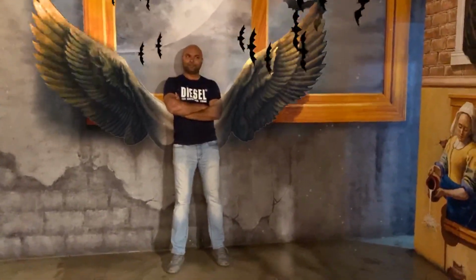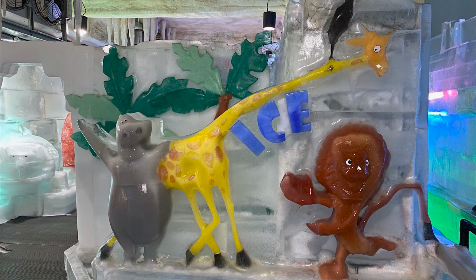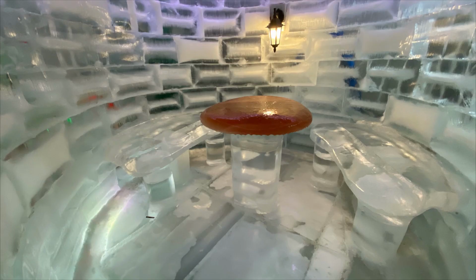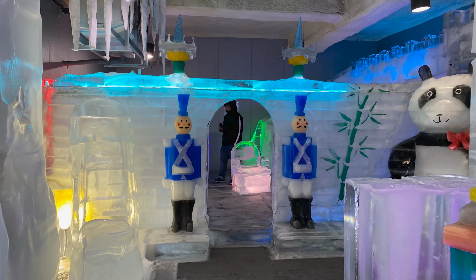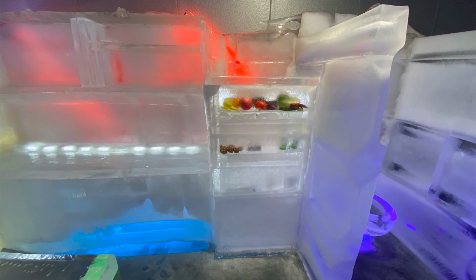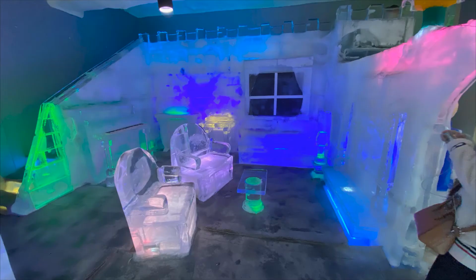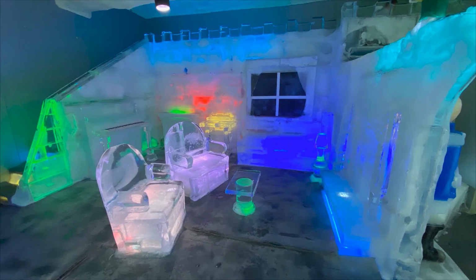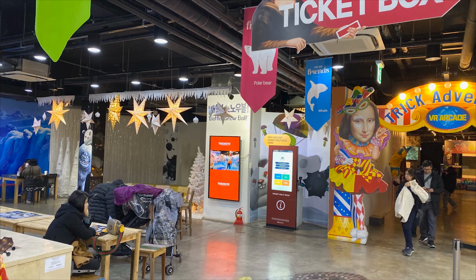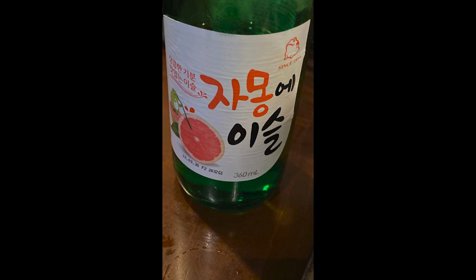Not so many others, but after this I went to this ice museum. It was really cool, it was really cool actually. As you can see, the icy stuff is here. They've made places with different kinds of stuff with the ice. So really good place as well. So that is pretty much it for my last day in Seoul, South Korea. I wanted to go to a steakhouse, which was a really good place, before I end this day.